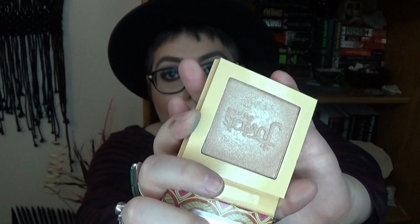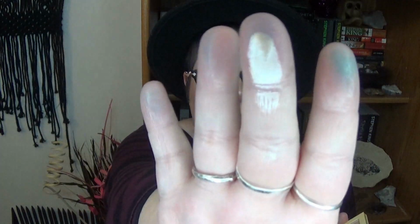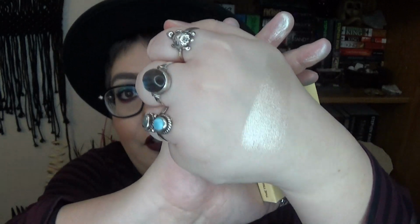I don't know how I personally feel about this highlighter yet. It is a beautiful color. I'm sorry about my stained fingers, but for a very fair individual like myself, I'm going to make a heavy duty swatch. It is a really good color. I don't know if you can see that, but it's basically the actual color of my skin tone, but with a beautiful wet look. The only thing, like I said, this is the first time I've worn this highlighter, so consider this a first impression.